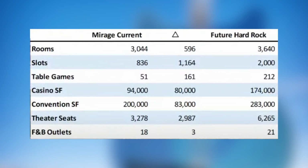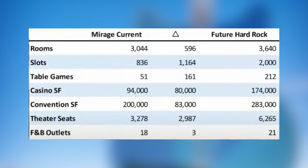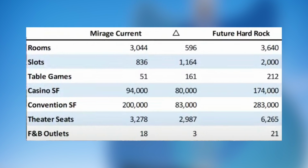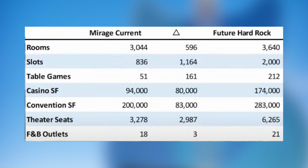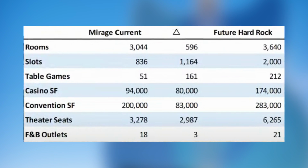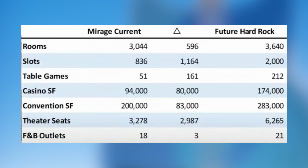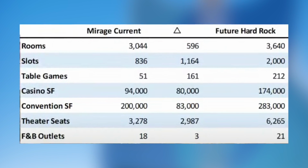Yeah, and I'll get to that in a second because what he said is basically they're going to gut this place. So let's look at the slots. The casino currently has 836 slots. The new casino will have 2,000 slots. So over doubling the amount of slot machines. Listen to this, 51 table games right now. They're going to add 161 more table games for 212 in Hard Rock Las Vegas. So more than quadrupling the amount of table games.